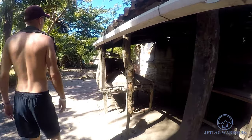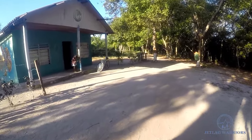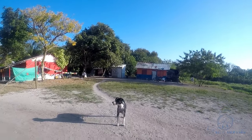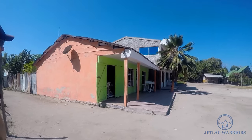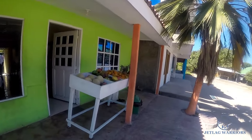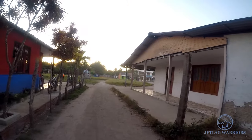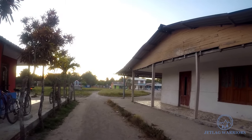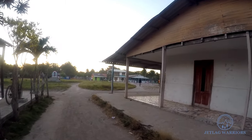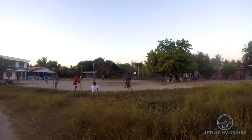After that incredible meal of fresh seafood and a swim, we decided we'd go check out the island and see if we could make any friends. Ah, they're playing soccer. Cool. They're barefoot playing soccer with stick nets. It's really cool.